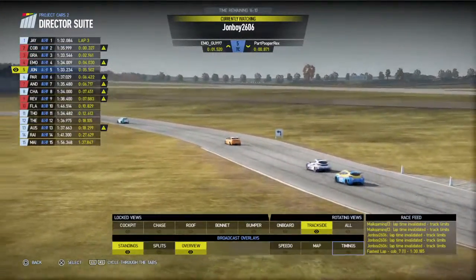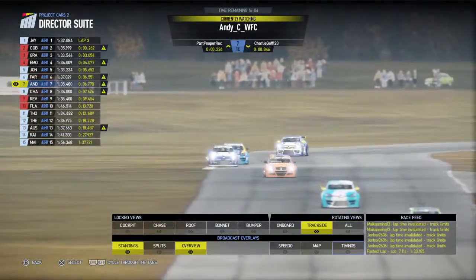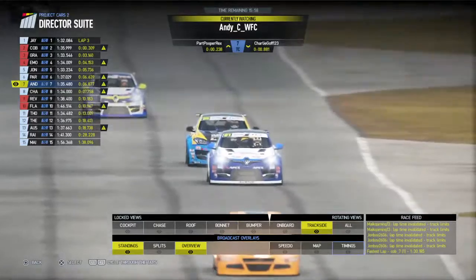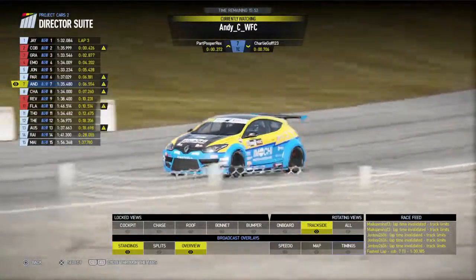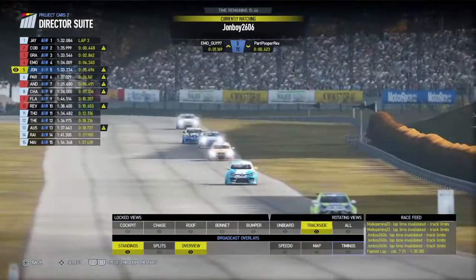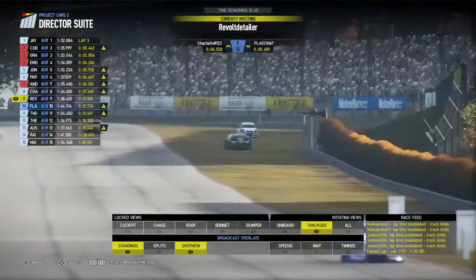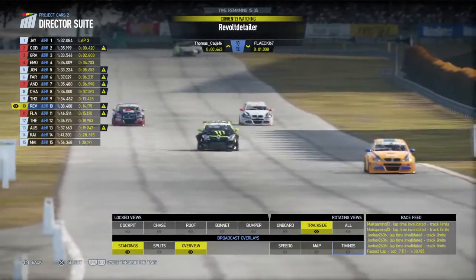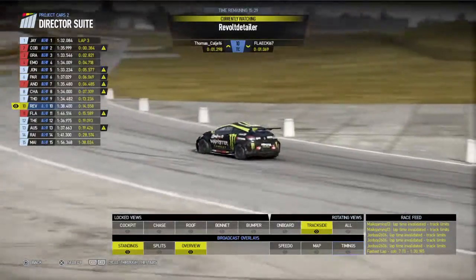Further back we have John Boy rounding up the top 5 at the moment. Party Pooper is just behind him, with Andy sat in the slipstream as they come down the long straight now. So currently John Boy is the first BMW on track. We've got someone running wide in the background, and that's Revolt Detail. He's got damage at the back end of that Megane and the front. The bumpers are waving all over the place. His car's all over the place, and it looks like he'll be heading for an early pit stop shortly.